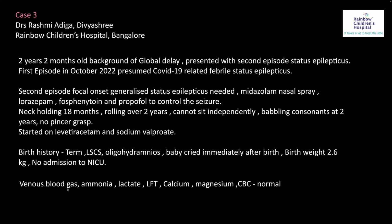So we had a 2-year, 2-month-old child. Came with the complaints of generalized tonic-clonic seizures lasting for 70 minutes. So the child had 3 episodes of generalized tonic-clonic seizures lasting for approximately 70 minutes with no regain of consciousness in between. First 2 episodes responded to midazolam nasal spray, but the third episode did not respond to injection lorazepam, Levipil, phenytoin, and seizures stopped with the injection propofol. And there is no history of fever, rashes.